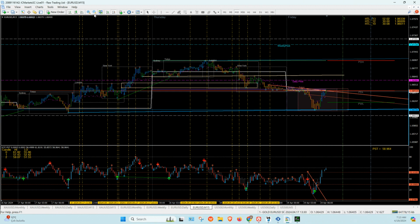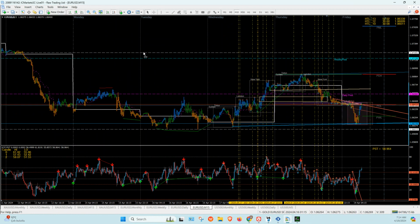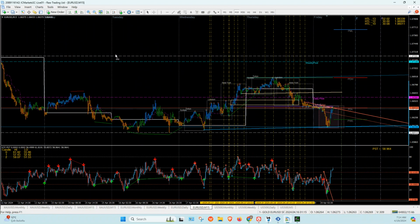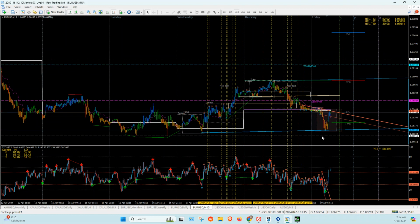So let's just squeeze this a little bit. Monday. So this is the low of this week. We've got Monday there, Tuesday here. Yeah, so we can actually want to go up. So if the market dips down, comes back into these lows, we can go back up. Okay, in the Astro hours.